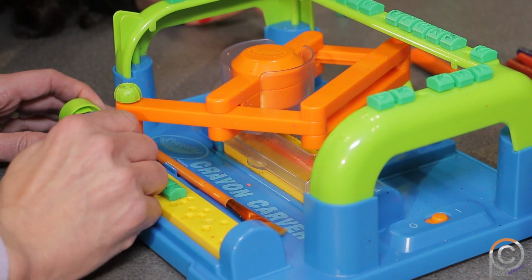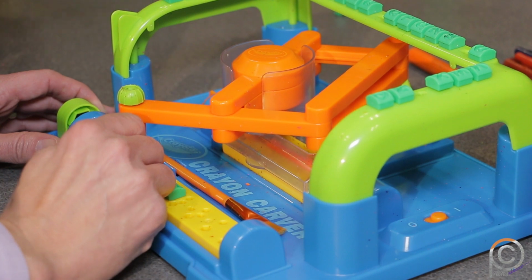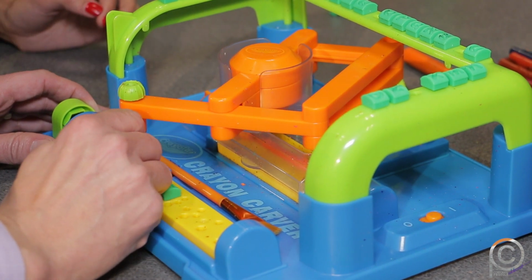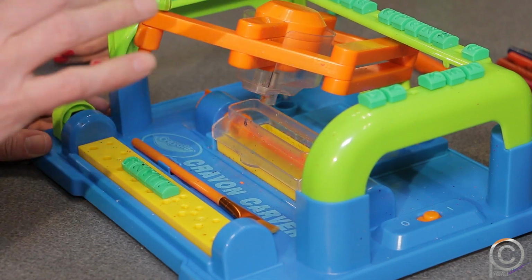How hard is this for kids to pick up the first time? You know what, it's really easy. I mean, honestly, it's just like tracing around an outline. So if a kid can trace an outline on line art, they can definitely do this. Do you want to give it a shot?